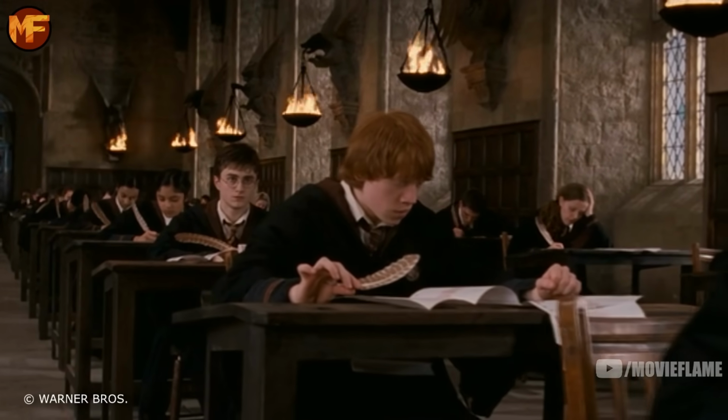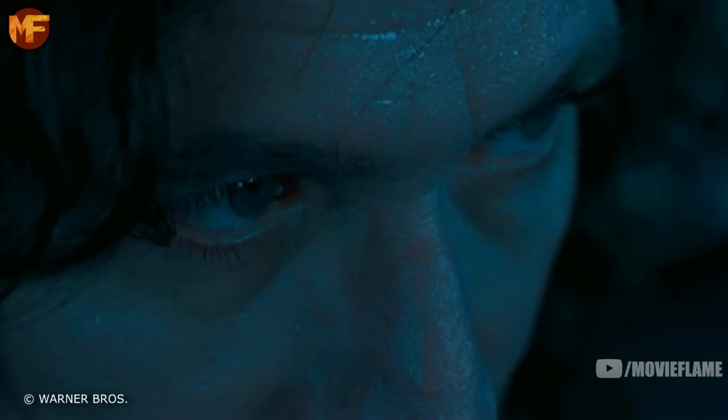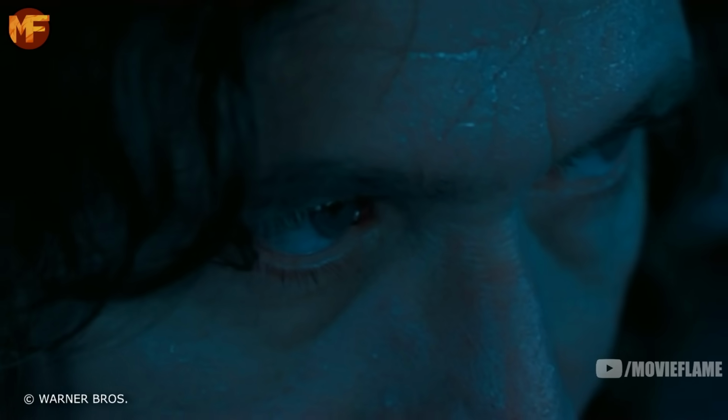The next day, Harry has his OWL for History of Magic, and this is where the book and the film meet up again, as Harry has his vision of Sirius. While Harry was awake when he saw this in the movie, in the book, he had fallen asleep during his exam and he dreamt it.